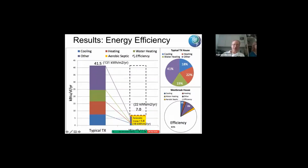Our home last year was 7. That's the amount of energy we needed from the grid, not yet counting our renewable production. So in efficiency alone, we got rid of almost 75%, basically 80% of the energy. And then my renewable energy system produced the equivalent of 5.8 of that 7. So we could add a little bit more and be a net zero home quite easily.